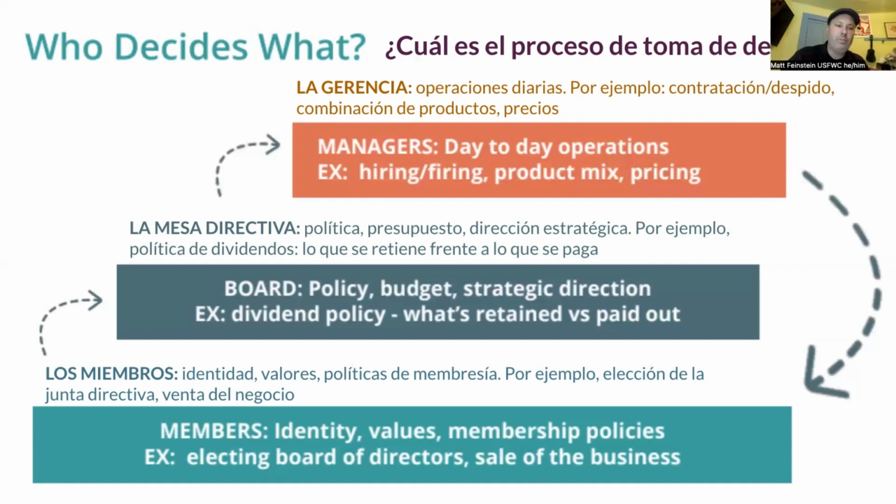And then know what should be brought to all the members. So if you're a board made up of a representation of the members, say you're a larger co-op and you're an elected board from a larger membership group, then there's that additional component of accountability to the broader membership. In that structure, the members are really holding some major issues around identity, values, right? Policies that affect them directly as members, hiring and firing policies, changes in profit sharing policies, bylaw changes often have to go to the full membership, right? And election of the board of directors. And then final decisions such as sale or closure of the business, those are often member decisions.